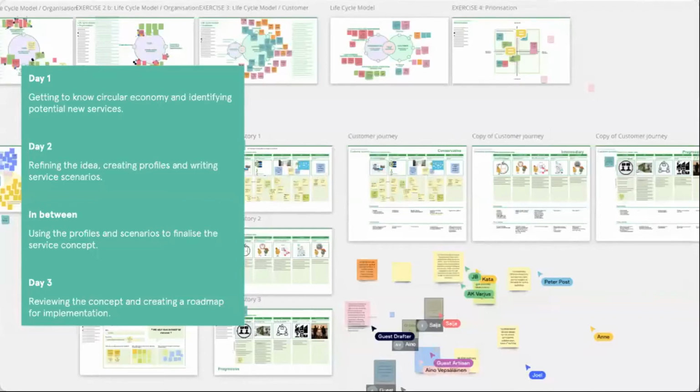This project advanced according to this service design sprint structure. So we had a 3-day workshop, and in between the second and third day, we did some internal work to refine the concept. On day 1, we had an introduction to circular economy, and we also identified specific customer needs and potential new services. During day 2, we took some of the early concepts, refined the ideas, created customer profiles, and wrote concrete service scenarios based on the ideas that we identified on day 1.